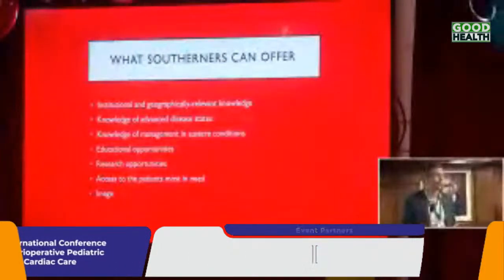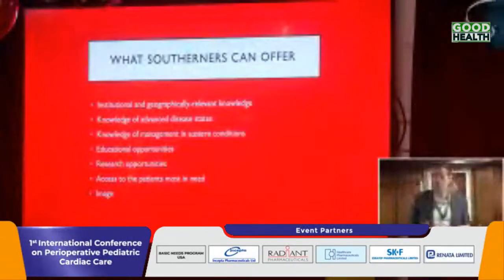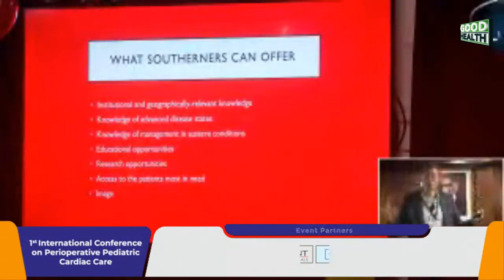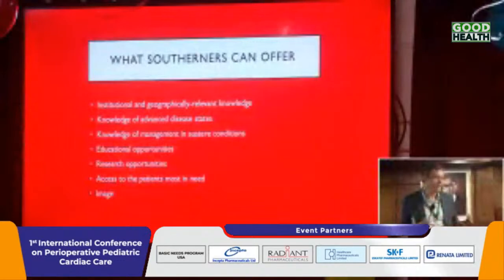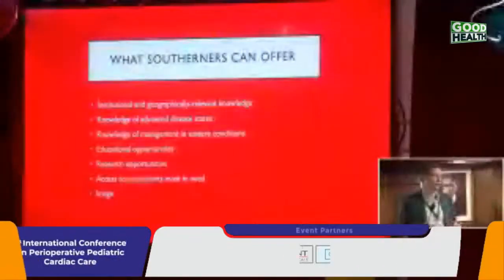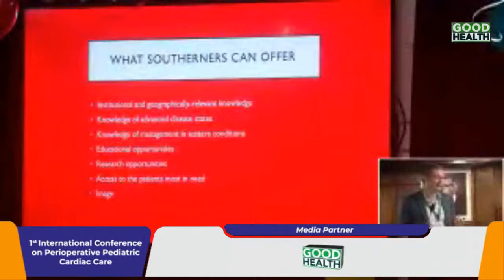You have knowledge of management in austere conditions. Again, something that's really educational for us because we live in a world of all the resources we could ever want. Educational opportunities, research opportunities. There's an amazing amount of information that we can take and learn from right here in Bangladesh, and access to the patients who are most in need. You all are the ones taking care of these patients, we want to be able to help people who need it the most, and that's through you.